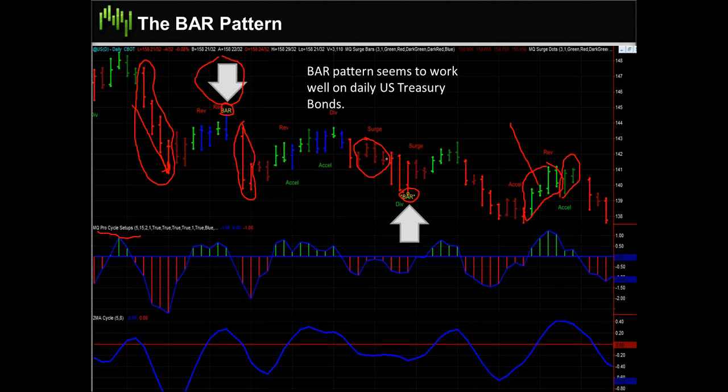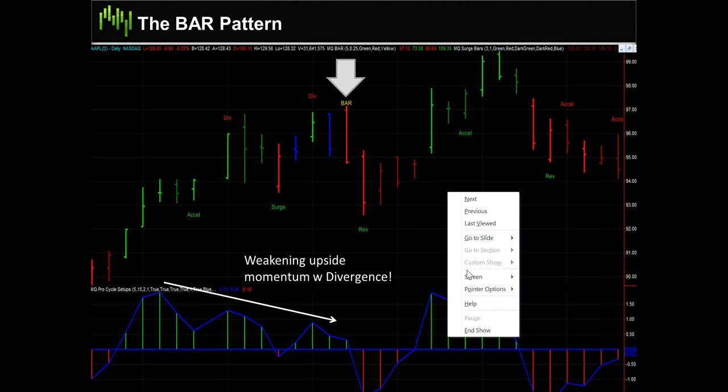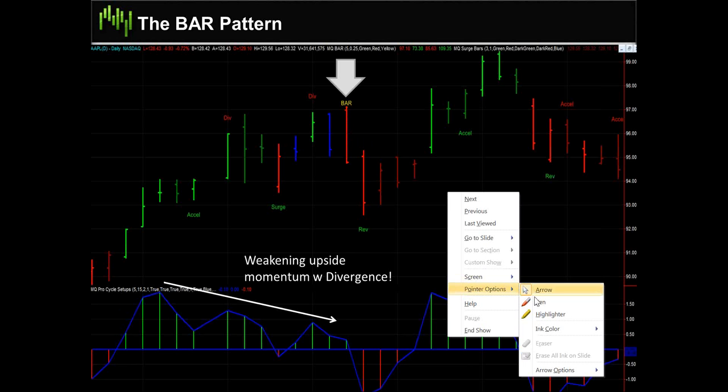Okay, now this is again a very noisy screen, but I wanted to show you the way I like to use the bar Confluence here, with some of the cycle setups, with the MQ Cycle Setups indicator and the Pro Cycle Setups, and then also with the surge bars. So this is what I like to look for here after the bar unfolds.